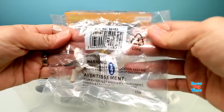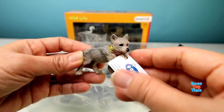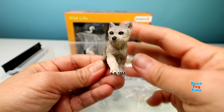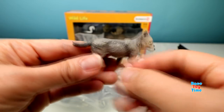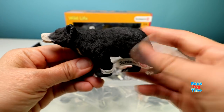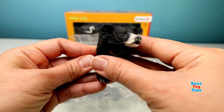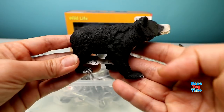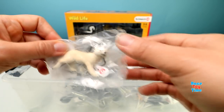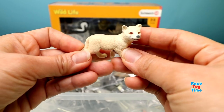Next, I have another Papo figure, and this time it is a wolf cub. Okay, next we have a Schleich figure, and it is a sloth bear. Okay, here we have another Schleich figure. We have the Arctic Wolf Cub.